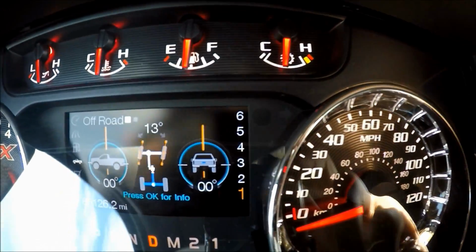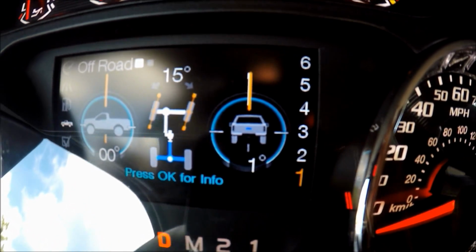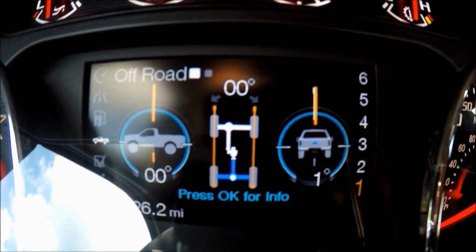Watch as I go a little bit more into this curve. You see, it went up by 1 degree. You guys see that? That's definitely a really cool feature, man.